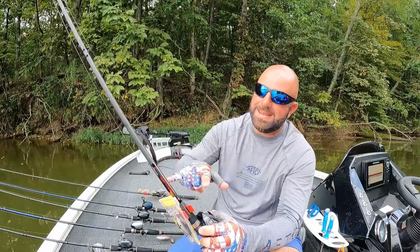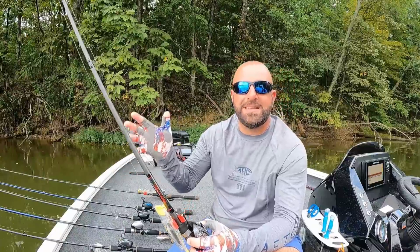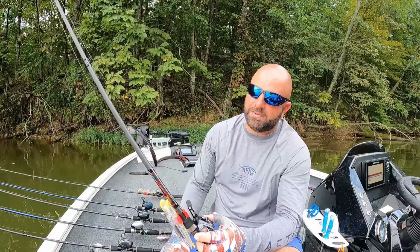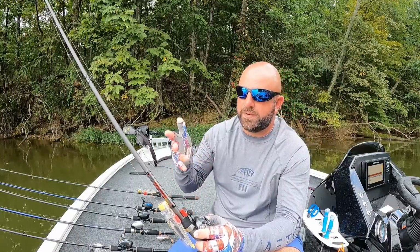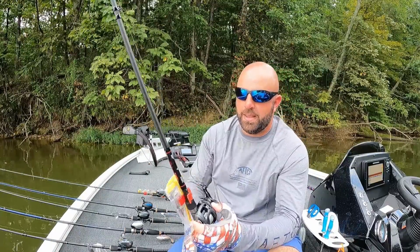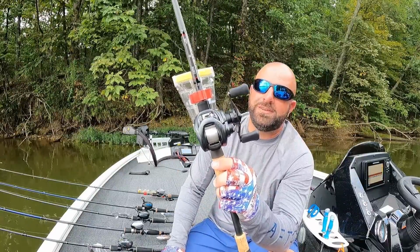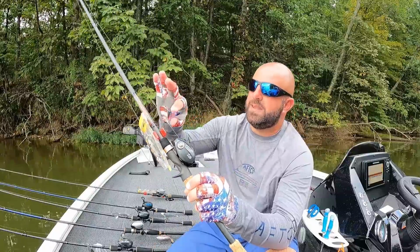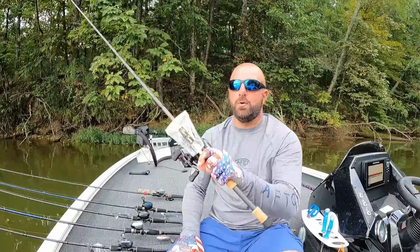Again, this is a 7-foot medium heavy. I do believe it's just a moderate action rod. It doesn't say on here, but with that glass tip, I'd imagine it's just a moderate action. 7-foot medium heavy, 1/4 to 1 ounce lures. Line rating is 15 to 20 pound test on this particular rod. Of course, we have that paired up with the Tatula Elite, one of my favorite reels to date, in a 6.3:1, with 15-pound Seaguar InvizX. But overall, guys, a very comfortable combo in hand.